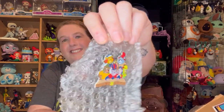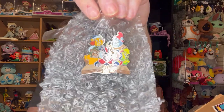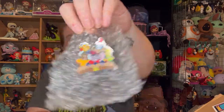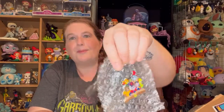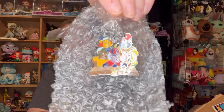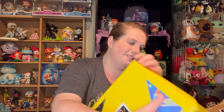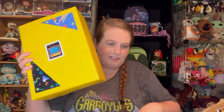Okay, so this is the gummy bears pin. I love it. I saw this in Disney World. I actually own one, but I'm happy to have another one because this is such a great pin. More love for the gummy bears! Yay! And last but not least, it's 4:30.